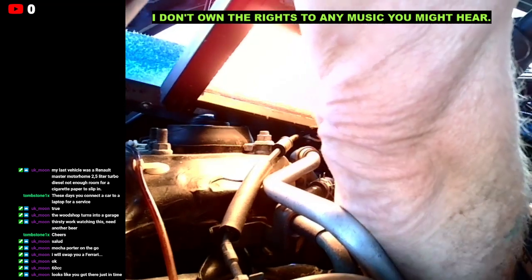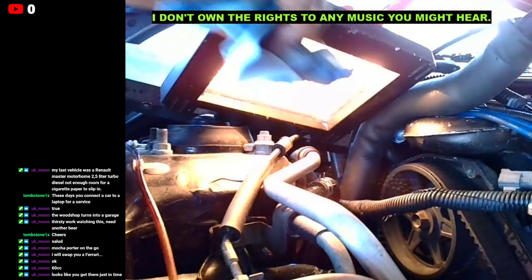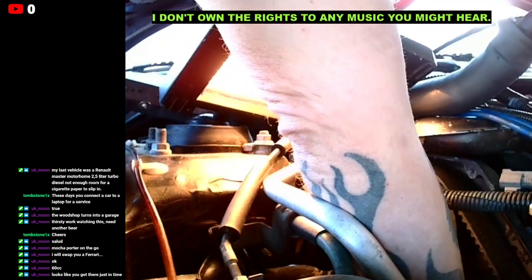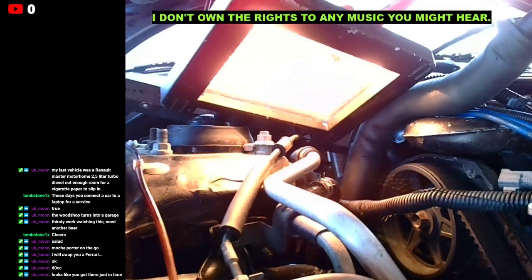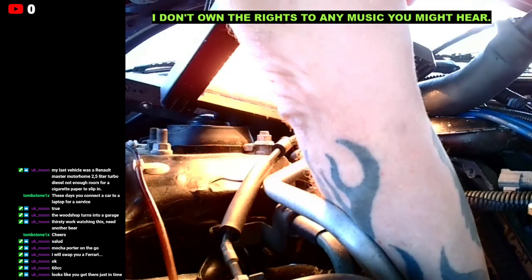Get in a hole, guy. Oh, wait, there's no hole right there. That's because it comes up and through. Oh, there is a hole, but I can't get anything into it because it's a little tiny thing. It goes up this direction. Oh, okay. So we don't have to worry about that. Put one in the water pump cyclic hole.